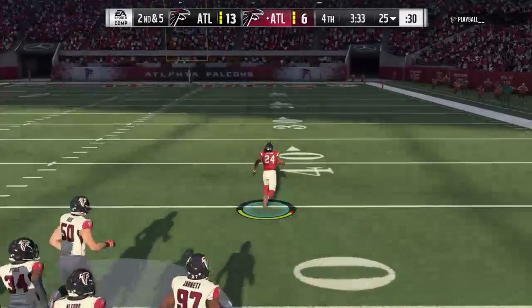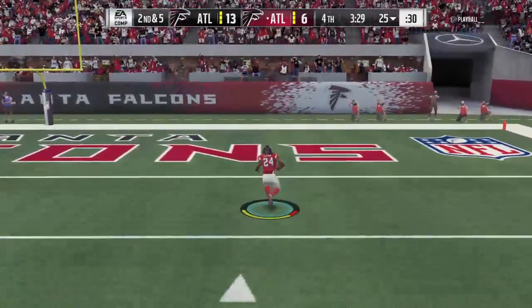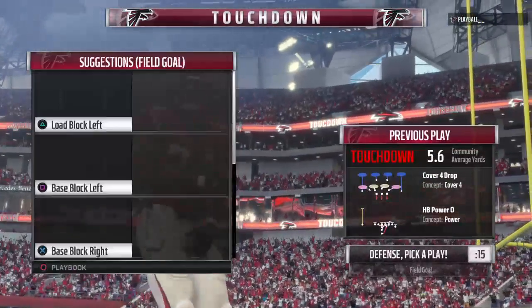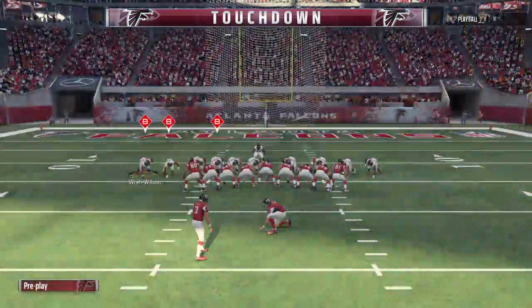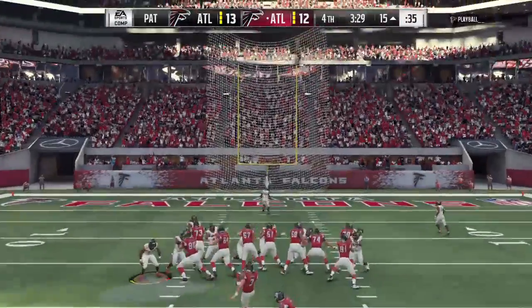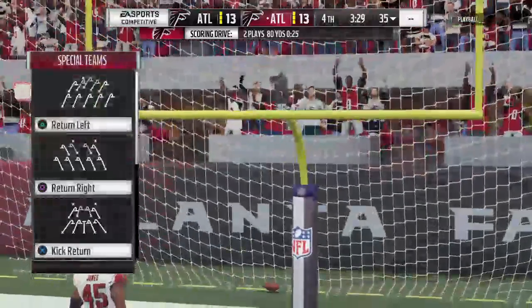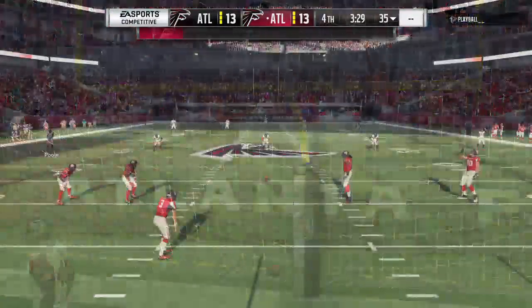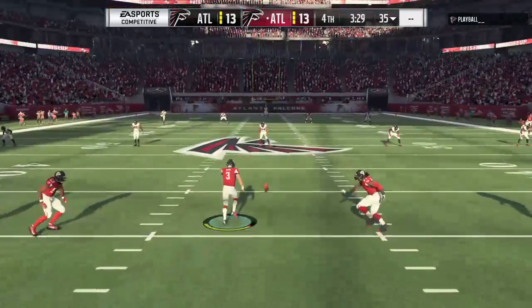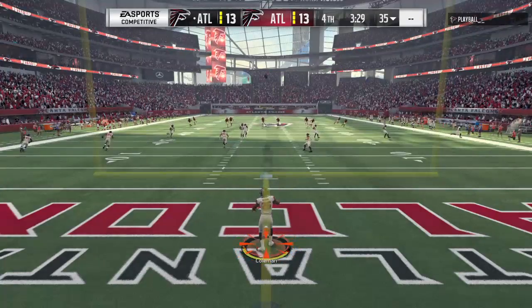Space to maneuver at the 40. The 40. The 30. 10. Touchdown, Falcons. Devontae Freeman, 75 yards. And the Falcons are an extra point away from tying the football game. And he's able to put it through. Set to go now with the kickoff. These two teams all even again as we continue in this wild fourth quarter.